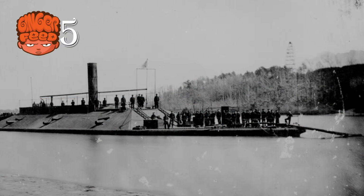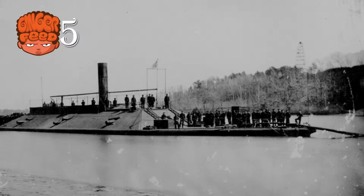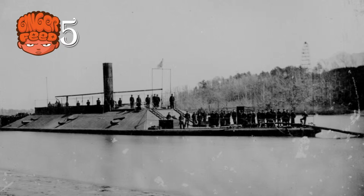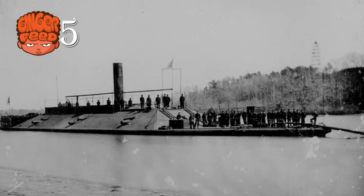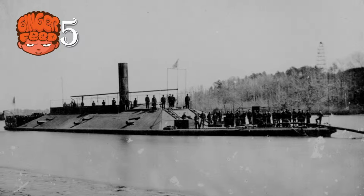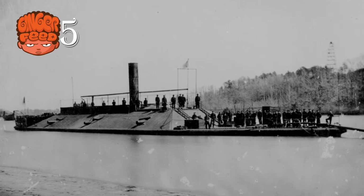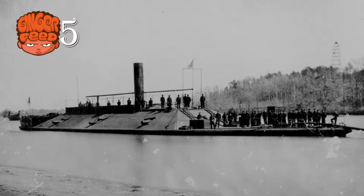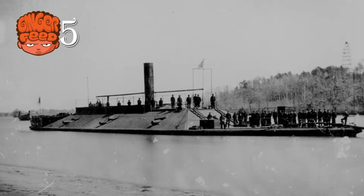Number 5. At sunset on March the 9th, 1862, CSS Virginia showed up at Hampton Roads, Virginia, in preparation to carry out the grounded steam frigate Minnesota, as well as other Union ships that blocked the Chesapeake Bay from below. The ironclad USS Monitor, however, had come in the evening before from New York.